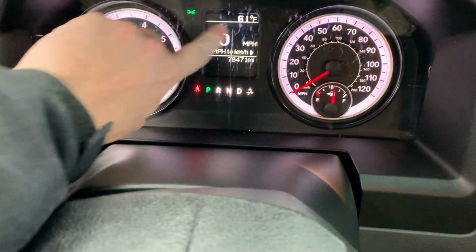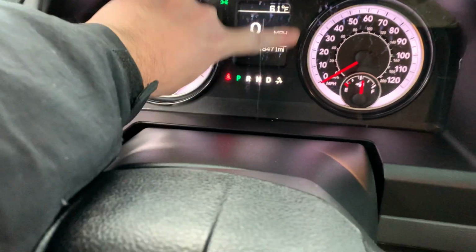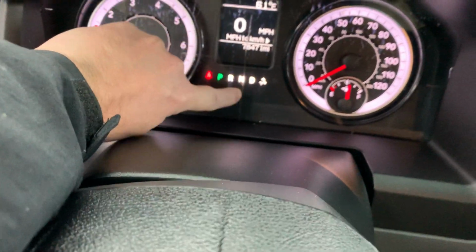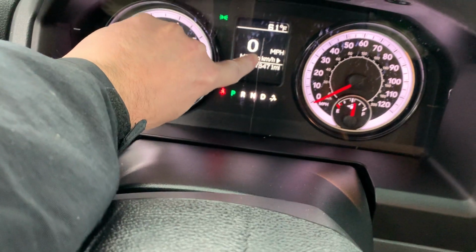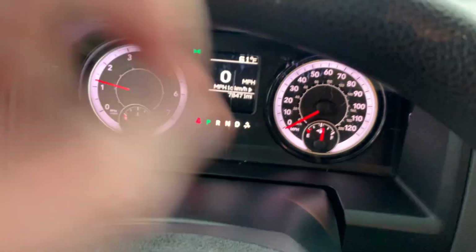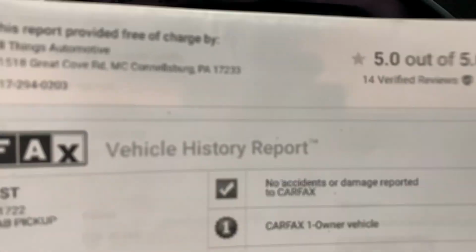This is actually just some residue on the glass. I didn't want you guys to think that it was, actually it looks like we might have a little scratch right there. This is an actual scratch. This is just some water residue there, cleaner. But we do have a scratch right there, and we will go over any damages here in a little bit. But the dash lens has a little scratch. I want to show you the Carfax.